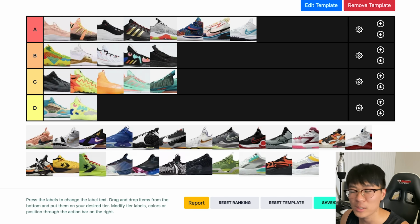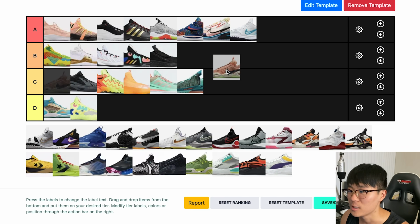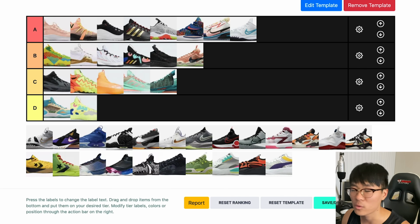Alright, next we got the Cosmic Unity. I'll put it in B tier. The cushion is nice with the full length Zoom Strobel. The traction is not the best though, I'd say it's okay. And everything else about that shoe is pretty nice. The materials are a little bit thicker though, especially compared to shoes like the KD14 or the Zoom GT Cut. So that's why I'm putting it in B tier, but it's still a very nice shoe.